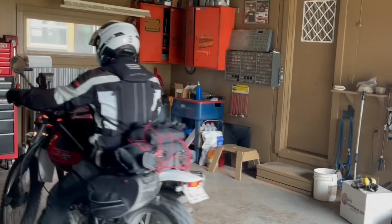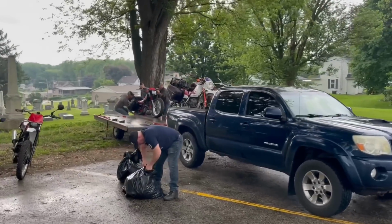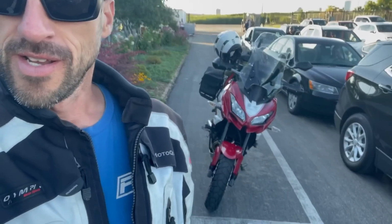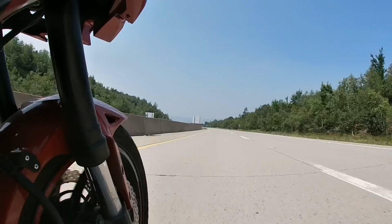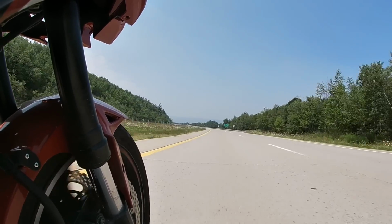Now with everybody home safe and sound, we still had the little matter of the truck and trailer at the bottom of the state. And with the other guys' time off all used up, I volunteered to hop on a more comfortable bike and make a beeline down there to pick them up, because that's the sort of thing you do to go the extra mile for your friends. And quite frankly, I was happy to spend more time on two wheels.